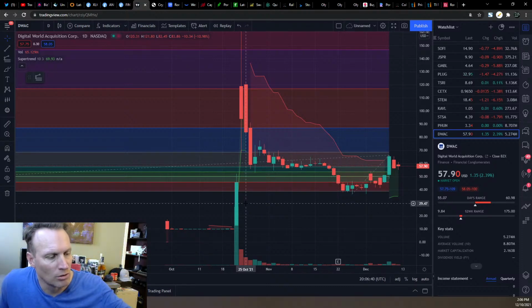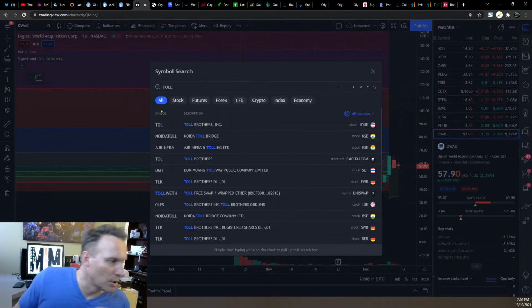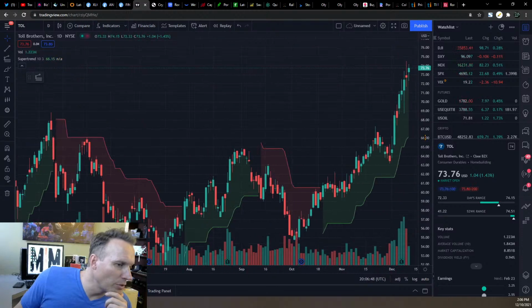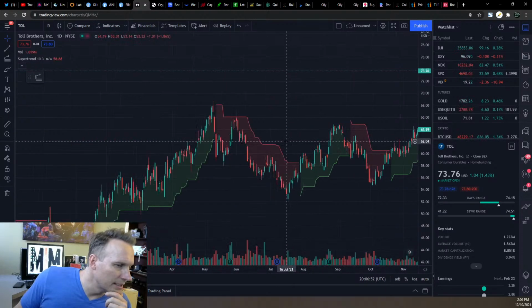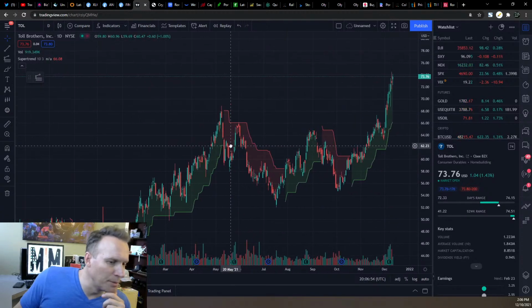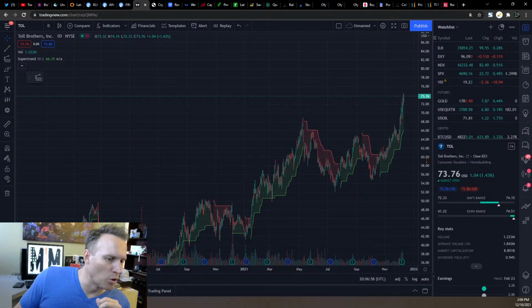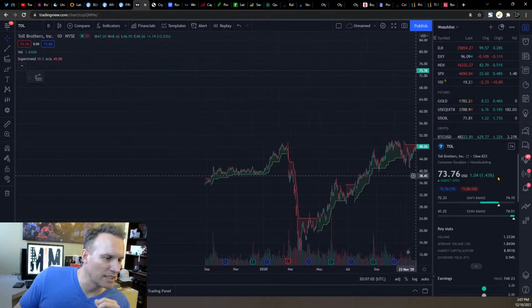Where do you see Toll go? I see Toll staying strong. We can look at Toll really quick. Toll Brothers. Let me normalize this a little bit. This thing is really good. Look at this chart, the beautiful chart. Let me see if I can get it even more normalized for you. Look at this chart, guys. That is just a crazy chart. Look, it just goes up, up, up.